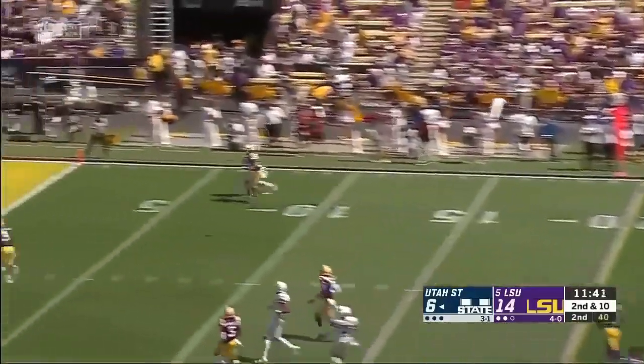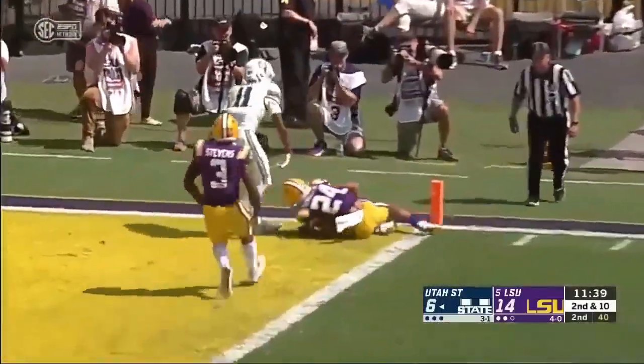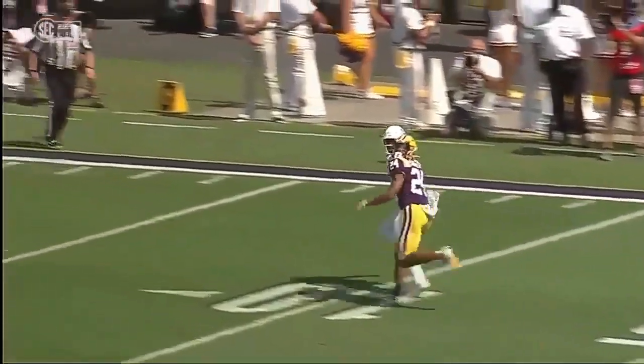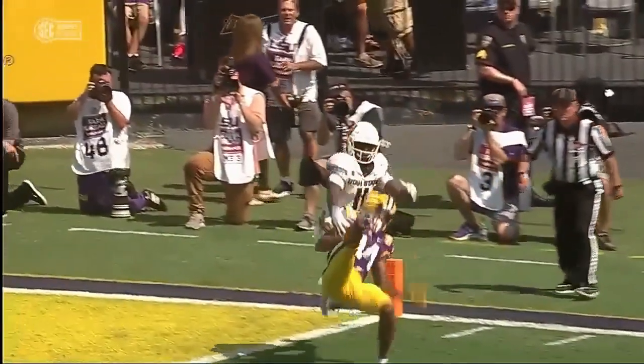4-man rush. Going up top again. This one is intercepted. Again, the way he plays is perfectly, stays in the hip pocket, looks back for the football.